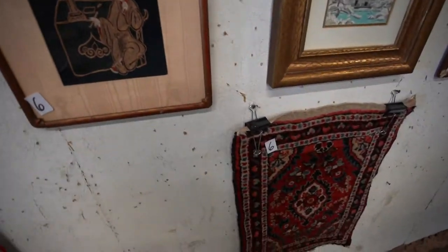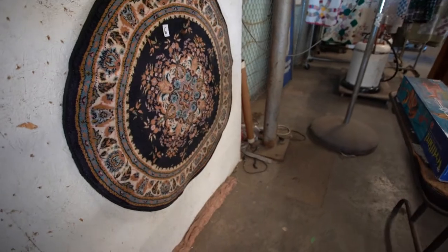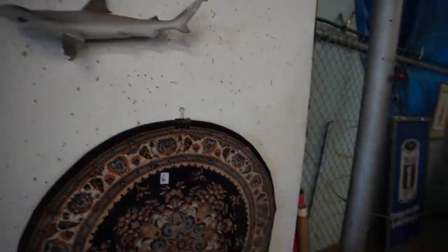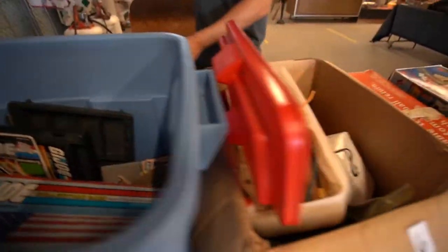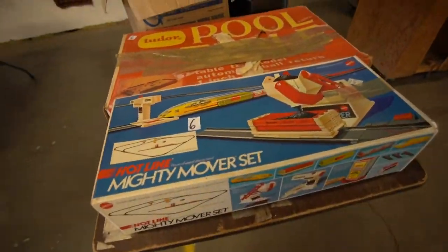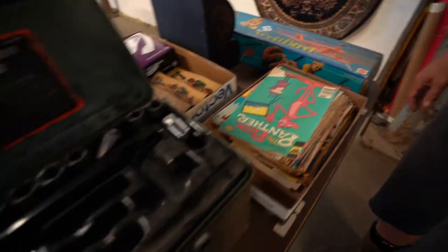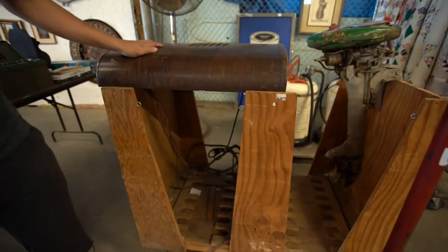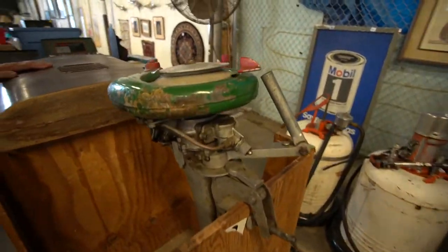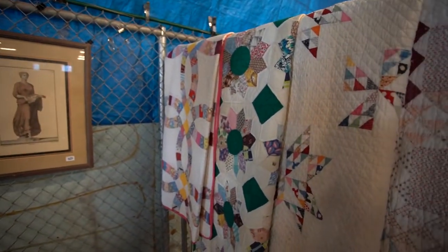That's an interesting wall of stuff. It looks like a lot. Some more vintage toys, and some tools. Oh, I remember this guy. Then, what is it? It's like a big speaker. There's an old boat motor. Nice quilts. Several of them.